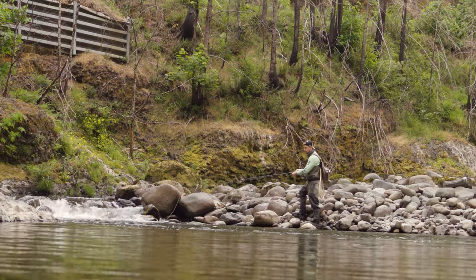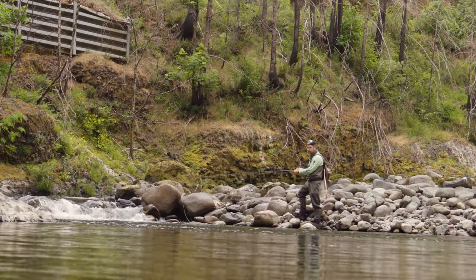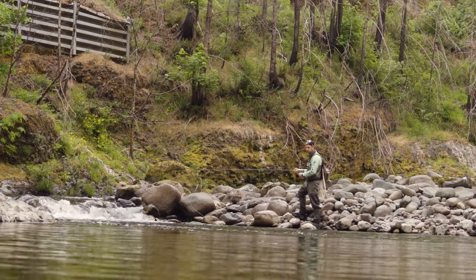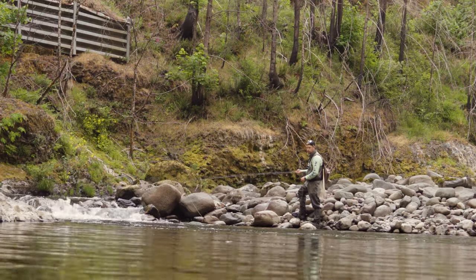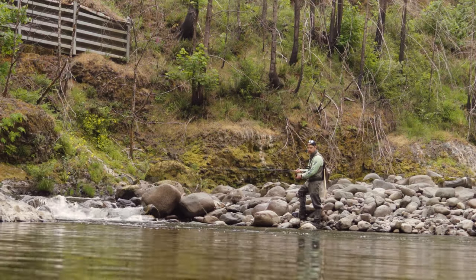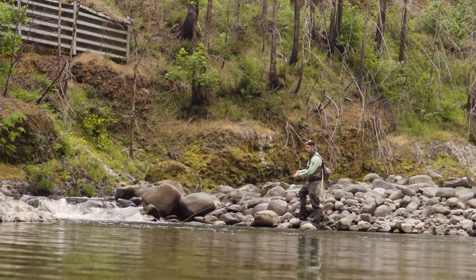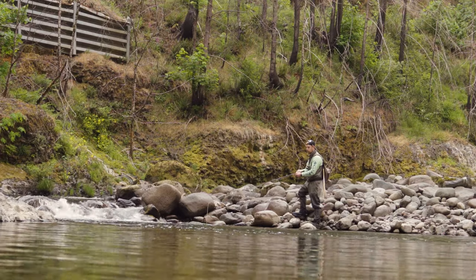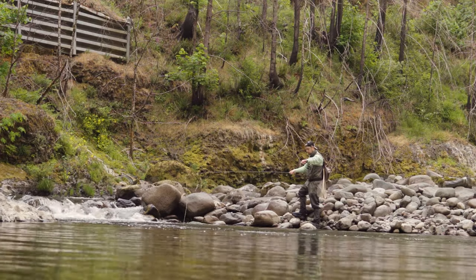From my experience, you don't need to learn how to cast super far, especially in these creeks in Oregon, because a lot of these creeks are so small. So a lot of times with a 9-foot pole, you can just overhang and drop it where you want, or flick it a little bit. What's more important, from my amateur experience, is that you need to learn how to feed line better, like me who's struggling right now.